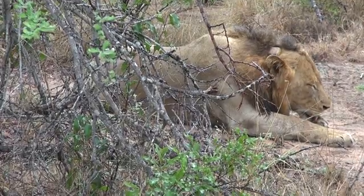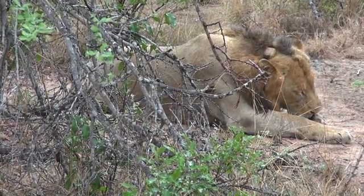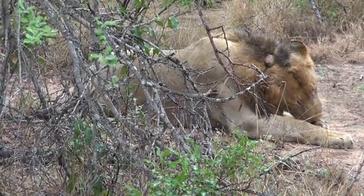Yeah. And that's what these guys are trying to do, hunting down those last 2 youngsters so that they can get those females to then have the urge to be with males.